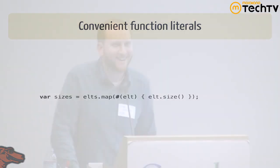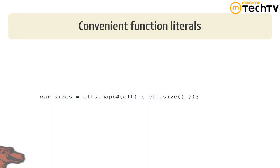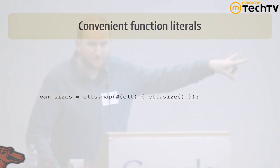You had a question. The question was, for minifiers, this could be really nice, but what about functions that actually do want to return a value? And in fact, that is what's going on here. So this function is returning the result of elt.size. Now, if you want a function that doesn't return anything, but you want to use this syntax, you can wrap the result with the void operator, or you could put a semicolon and some dummy value afterwards.